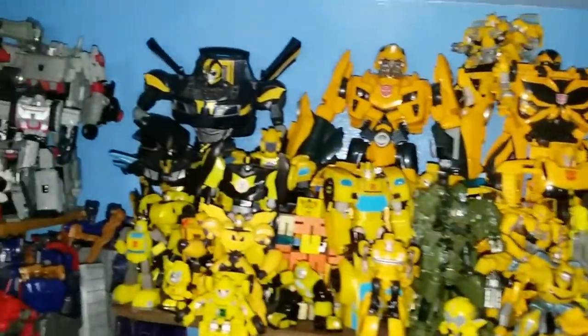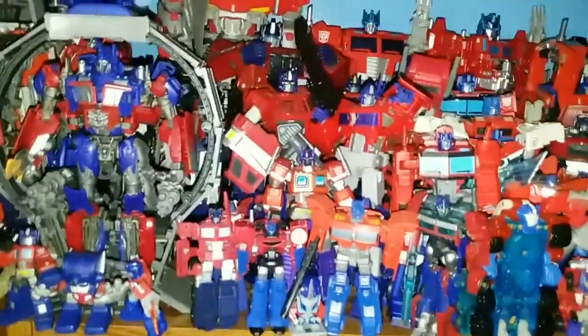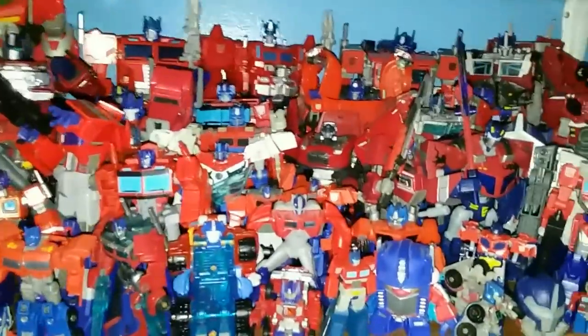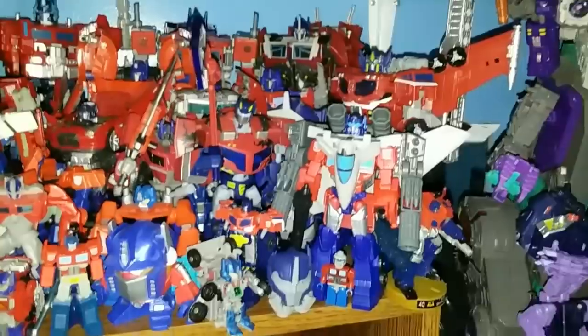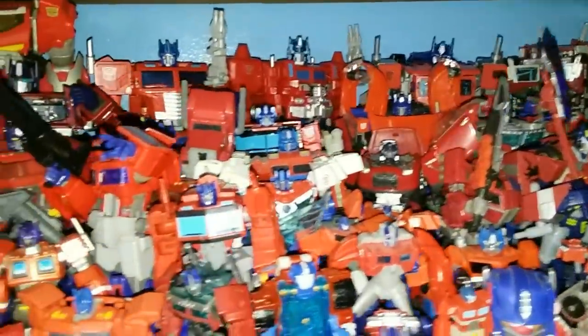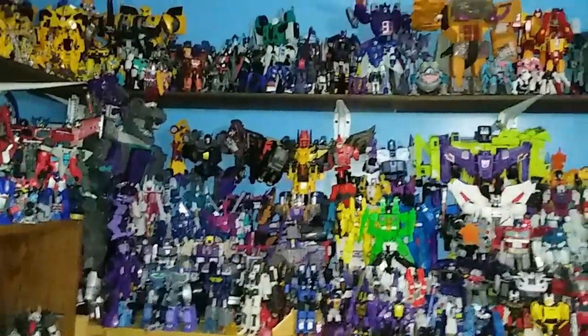But I love Bumblebee. And then here is the rest of the Optimuses. Optimi. I have the model kit. Classics. Prime. Weaponizer. I love the leader ones in the back. Some Cyberverse ones. It's great stuff, man. I love myself some Optimi Pry. And then over here, I just gotta show this off in its entirety.